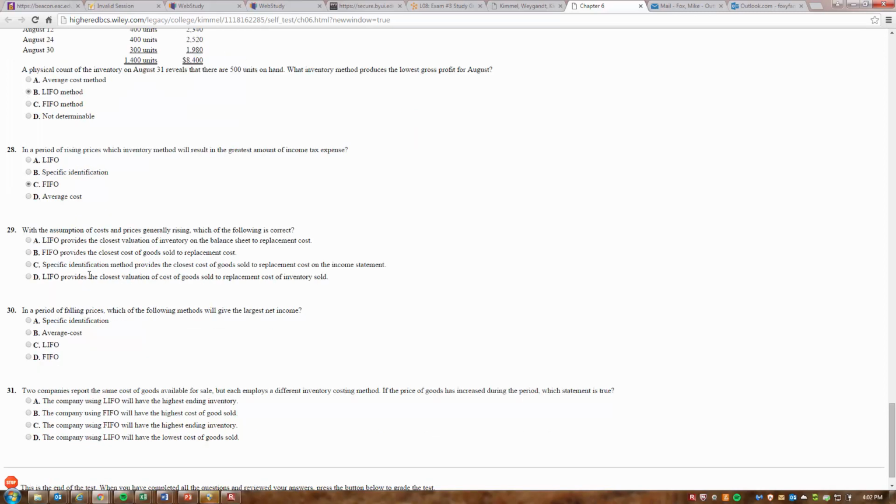All right, 29. With the assumption of cost and prices generally rising, which of the following is correct? Last in, first out provides the closest valuation of inventory on the balance sheet to replacement cost. First in, first out provides the closest to replacement cost. Specific identification method provides the closest cost of goods sold to replacement cost.